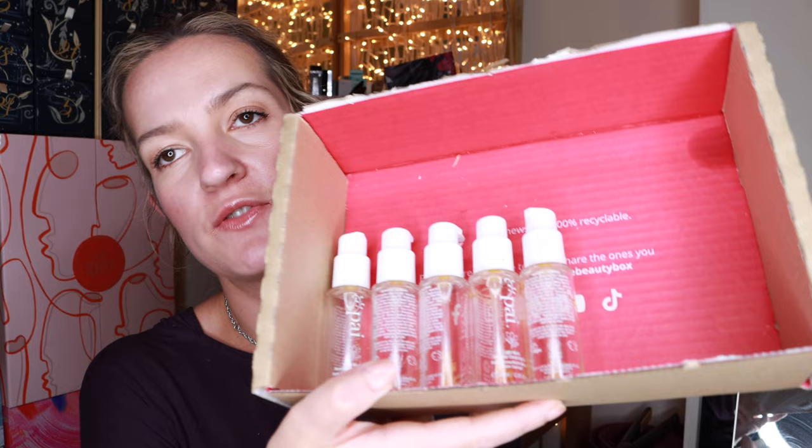Now I'm gonna show this to you in a box. There's five of the Pai cleansing oils. I can't remember what they're called. Lightwork Rosehip Cleansing Oil. These are the minis, 28 mils each, and there's five of them. At first I didn't quite like them, but then I got used to them and they work just fine, but I would not be buying these.